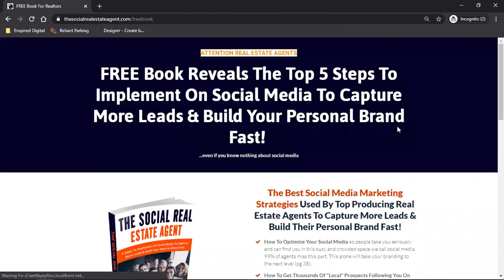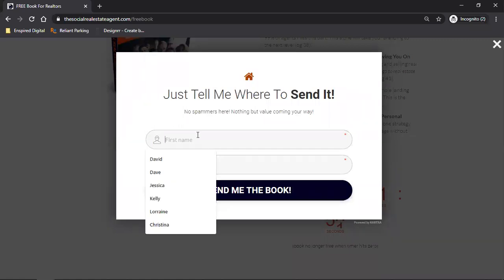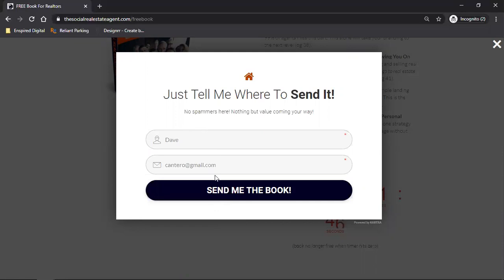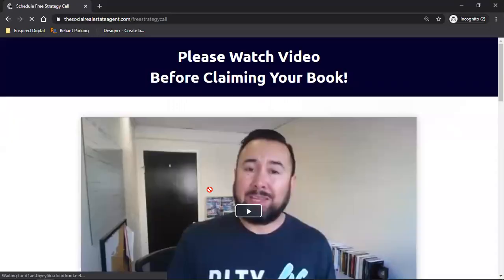My Facebook pixel is tracking who lands here. That person comes down, clicks send me the book, and enters their name and email. Now look where it takes you. When I click on send me the book, it takes you to a completely different page. On this page, it's categorized through Facebook ads under lead. So my pixel needs to be on the thank you page as well.